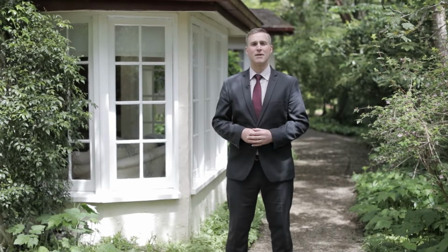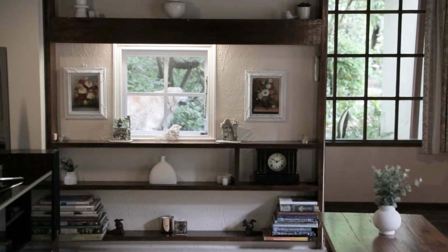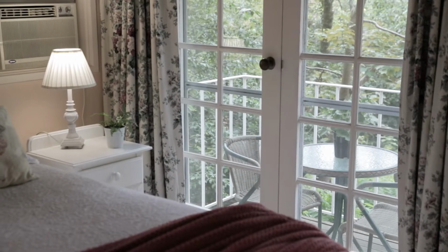One of my favourite things about Devon Cottage is that it's been designed in such a way that every room in the house offers a unique, picturesque view across all of the gardens. Makes you feel that you're in a tranquil space all year round.